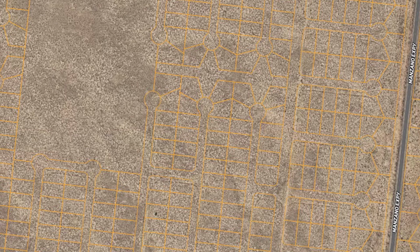Now, why is this important? So, for the most part, when we list properties in a subdivision like this, where everything is a quarter acre in size, if we have 2 adjacent lots, they're normally a half acre in size. If we have 4, then they're normally an acre in size, so on and so forth. And if something is marginally bigger than the lots around it, say a third of an acre instead of a quarter, we really don't make that big a deal out of it.